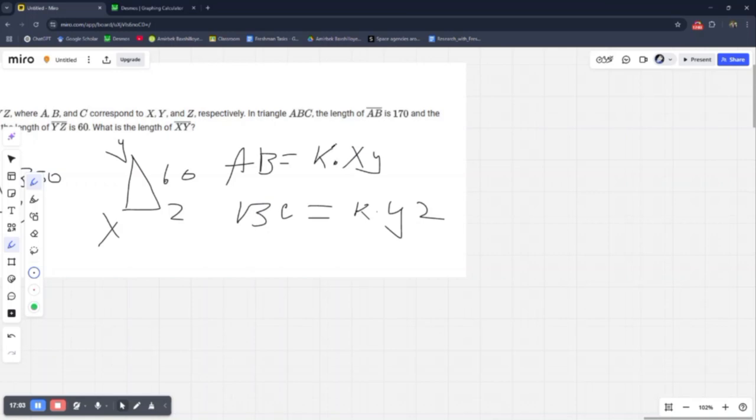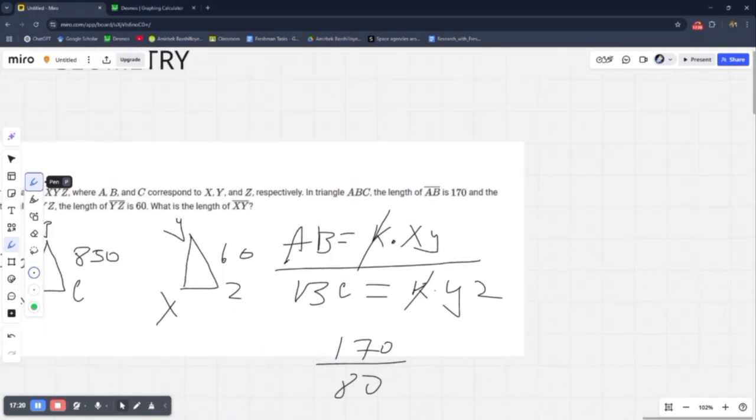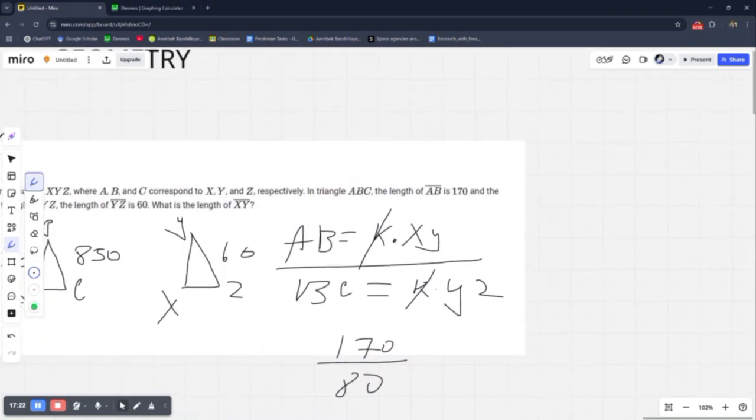I can say that the k's are going to get simplified. I know that AB is 170 over 850, so I can divide it. By the way, there's a disclaimer that some time ago Bakhtiarov said that you're not allowed to do this, but it's completely wrong. You're more than allowed to do anything with a system of equations. Okay, it might be a little bit rare to do this, or it might not be really popular, but it is possible. You can do anything.